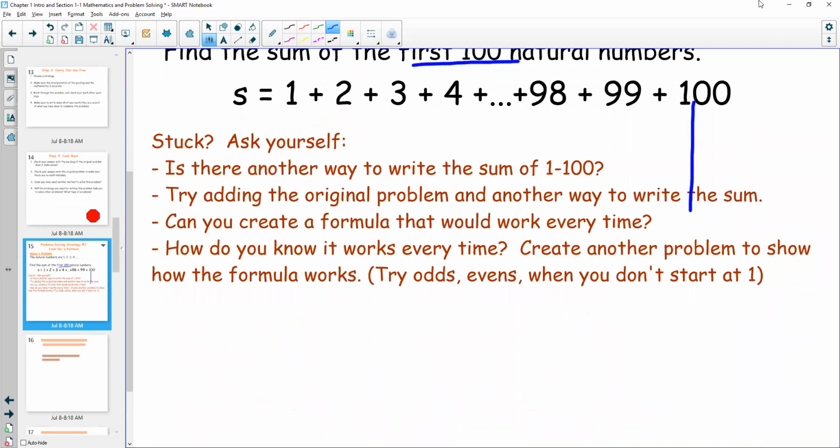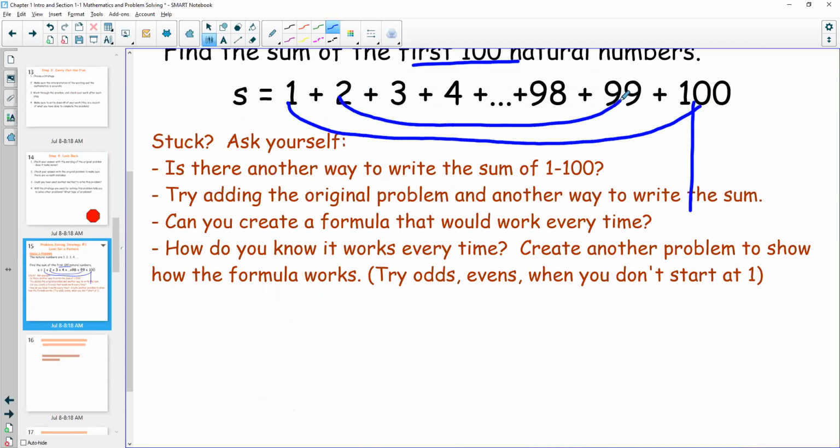One of the things you can think about here is taking these numbers and making little rainbows. What if I added 1 plus 100? What would I get? I'd get 101, right? What if I made another little rainbow here? What if I added 2 plus 99? What do I get? I get 101. What about 3 plus 98? 101. 4 plus 97? 101.